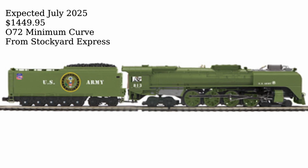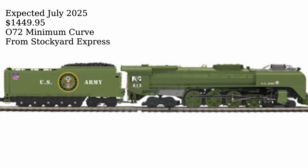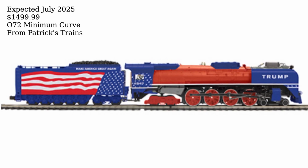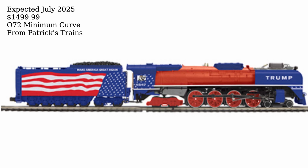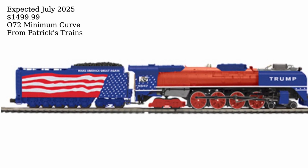MTH Electric Trains has announced an exclusive and uncatalogued Premier O-Scale FEF 484 Northern in U.S. Army colors for Stockyard Express. The locomotive will be available in extremely limited quantities beginning in July 2025 with an early order price of $1449.95.